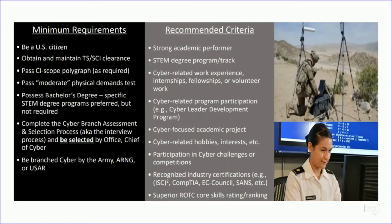Physical fitness demands, that's kind of a moot point because you have to pass the ACFT anyways. You have to have a bachelor's degree. Like I mentioned before, a STEM degree is not needed, but it helps. Then there's the cyber branch assessment and selection process. I'll go into what this entails in, I think, the next 2 slides or something like that.